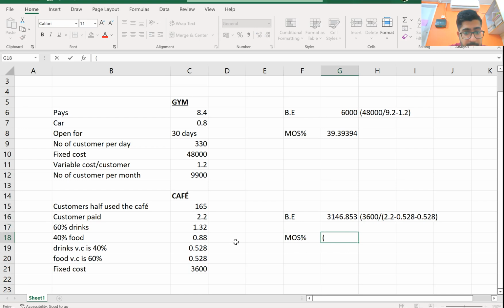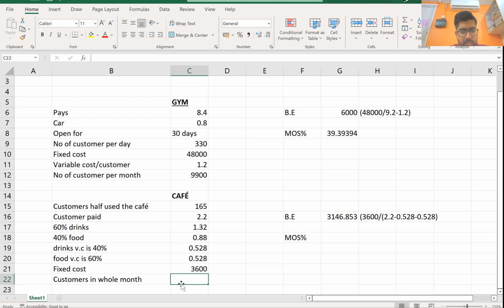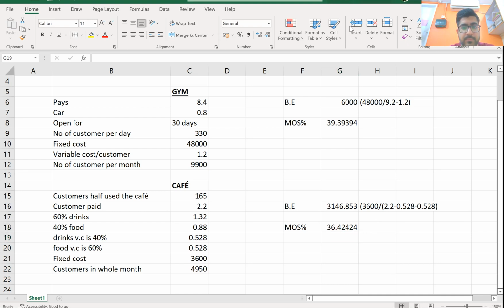And if you need the margin of safety percentage, okay, so it's budgeted customers. Budgeted customers are half. See, 165 per month. So customers in the whole month are going to be exactly the half, 165 into 30, 4,950. So budgeted customers are 4,950 minus break-even customers 3,147, divided by budgeted customers 4,950, into 100, 36.42%. Okay, you can copy this as well, please.